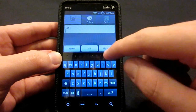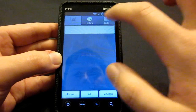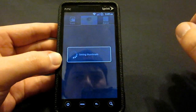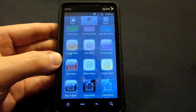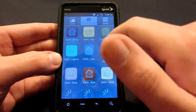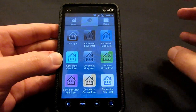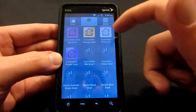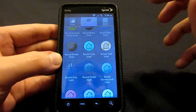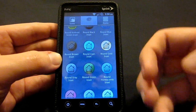Anyways, so you can see here I typed in something. I'll just go ahead and go back on that. But I can go to colors in this, and it's basically just a list of cool icons. So you can see here some pretty cool icon color schemes. So this will only work if you're running a custom launcher like I am, like Go Launcher or Launcher Pro or ADW.